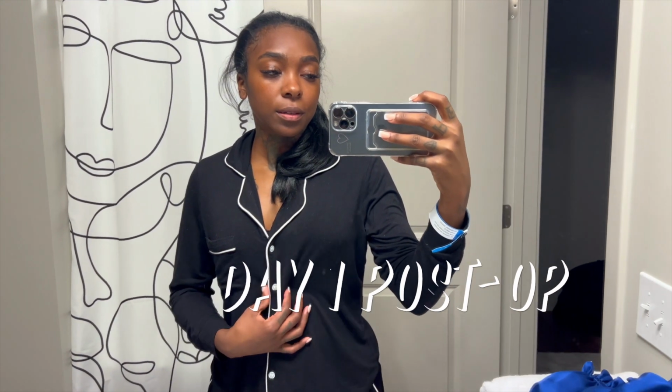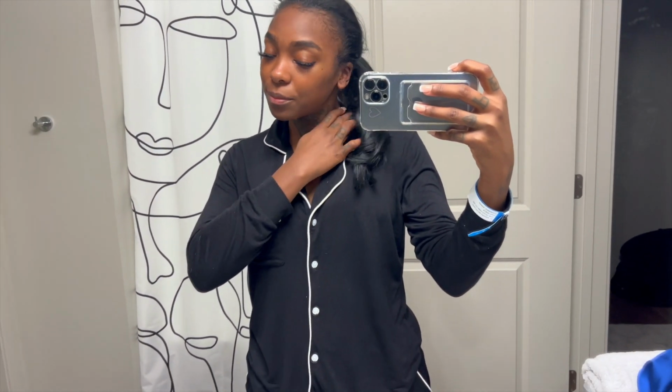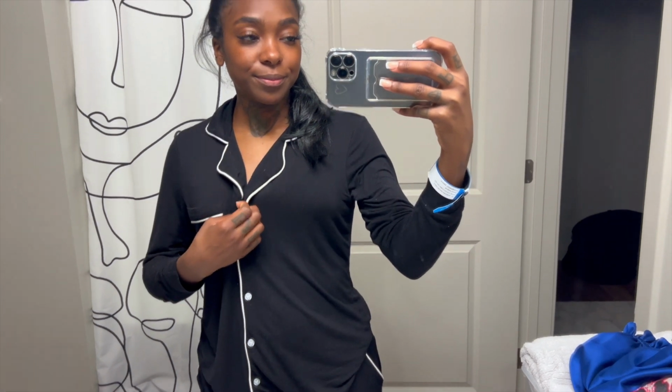Day 1, 2, and 3 post-op. Let's see how I did. What y'all think? So, excuse my shininess. It's about 9:15. I just woke up. This is day 1 post-op. I actually feel really good. I'm a little drowsy. I'm gonna show you guys.